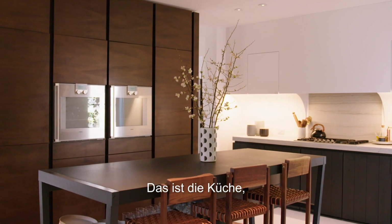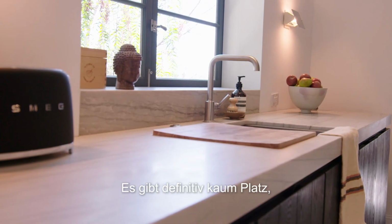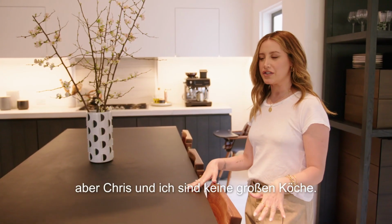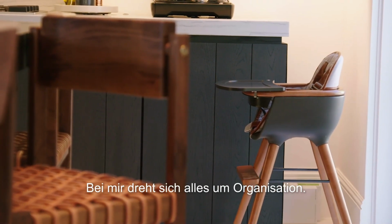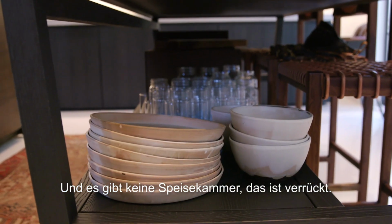This is the kitchen. This is a very minimalistic kitchen. There's definitely hardly any space, but Chris and I are not huge cooks, so when we saw it, we were like, oh, this is awesome. However, having a baby, you cook a lot more. So for me, it's all about organization.